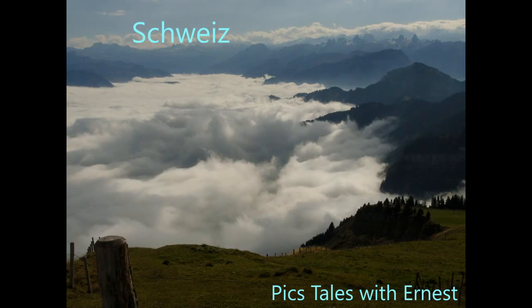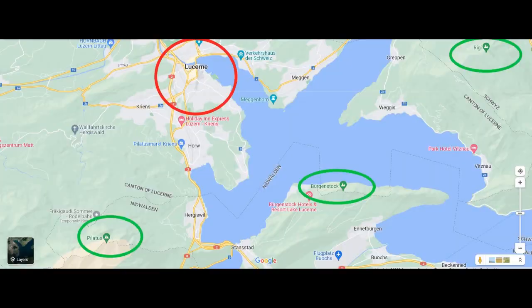Hello everyone, welcome back. Well, this time we're still going to travel around Switzerland, but we're now going to be in the central part of Switzerland, and it's also the cradle of Swiss history.